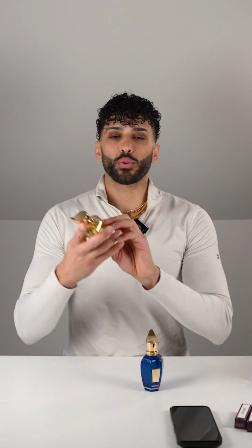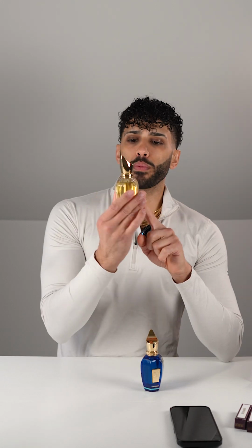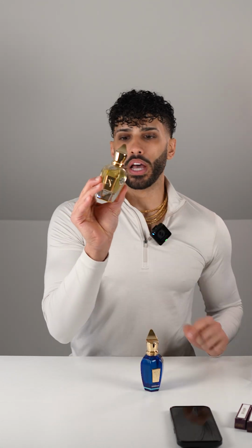I'm sorry. All right, so presentation on this one is a little bit different. It kind of reminds me of their Stars collection, except on the top, it has those saint emblems. Louis 25, 1722 on the front. It says tap to connect.